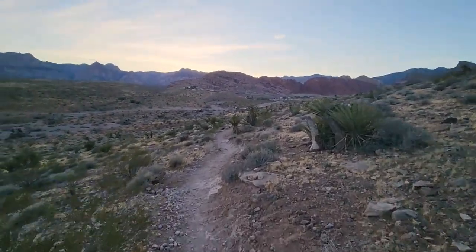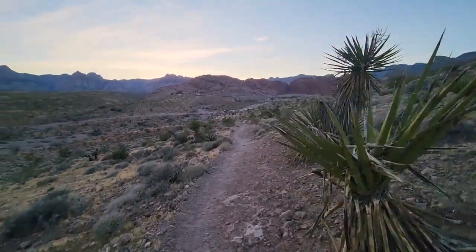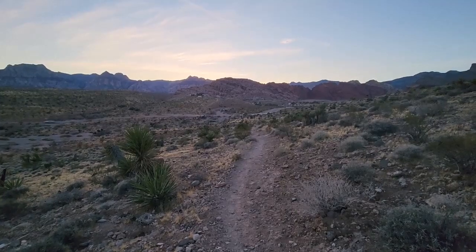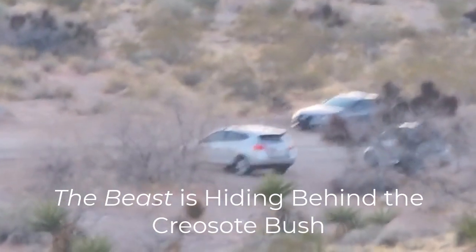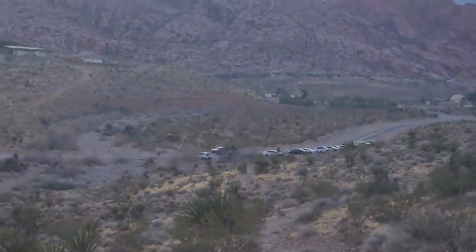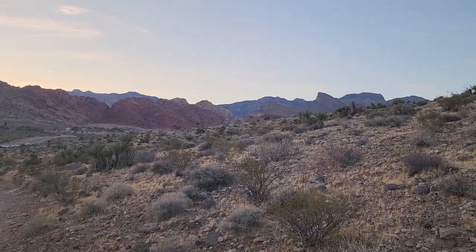Okay, rounding the corner, you can see Gene's Trailhead ahead. We made it in the light. That's pretty awesome for the first week in March. But what an awesome day. So let's zoom in on that beast. And there it is, I think. Anyway, yeah, back at the beast, and what an amazing day.